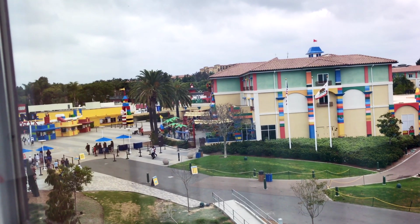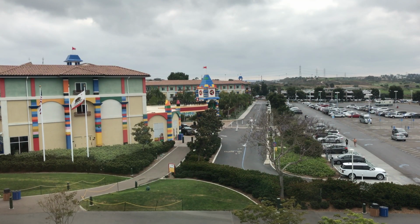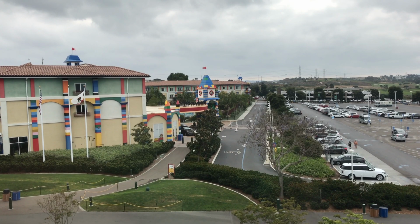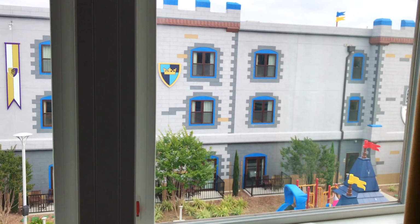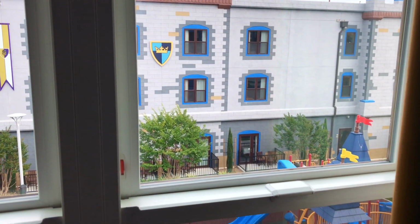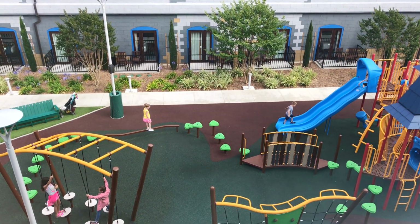This is the view from our room. Isn't it nice? We can see Legoland from here. Oh, guys, look, there's the other hotel called the Legoland Resort Hotel. This is the view from the back of the room. You can see the play zone for kids down there with a really cool play structure. There's also the pool area, but it's hidden from this view.